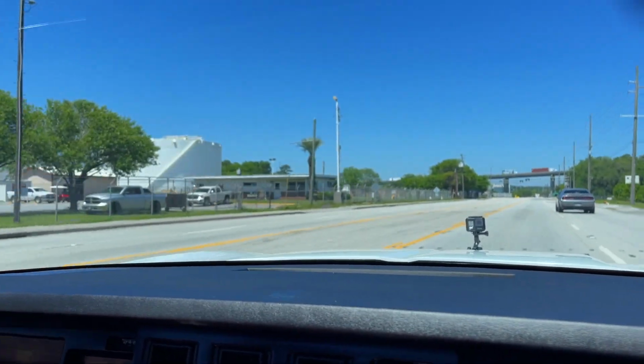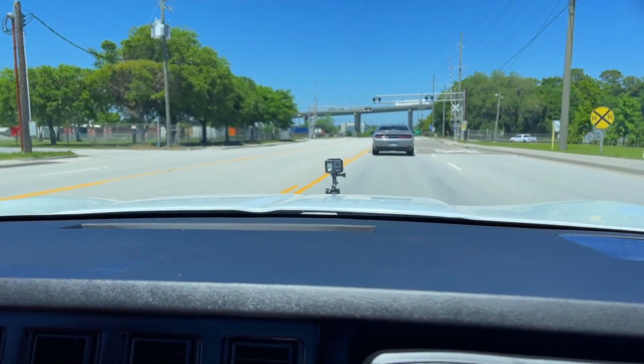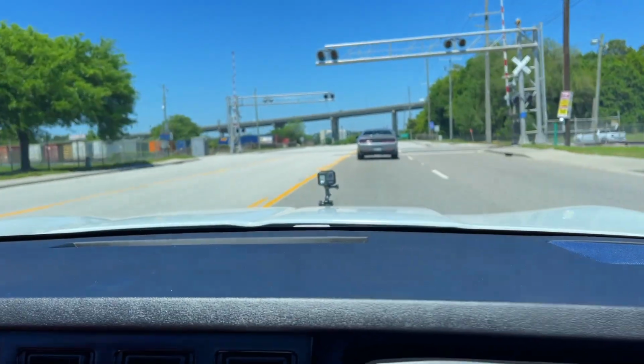Do a little headlight action. There we go. Both of them are right on time with each other.